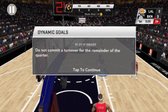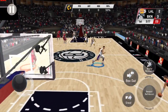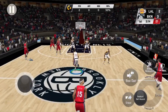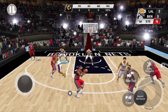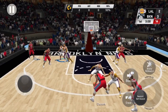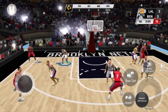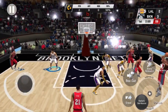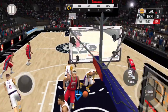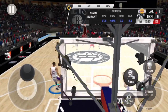He had his choice of finishing moves there, and you just got to love the fact he went old school with the finger roll. Here's Irving. They set the pick. Outside Durant. Pass to Young. Six on the shot clock. And that one's good. He's got so much junk in his trunk. He'll find a way to hurt you.